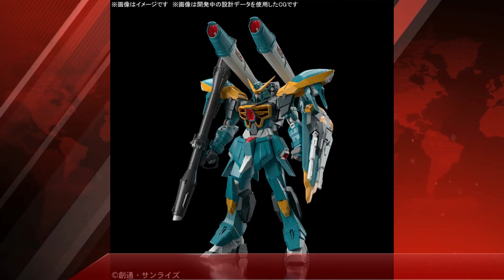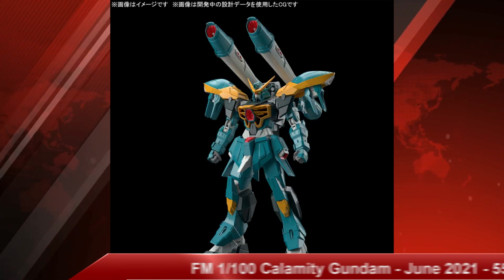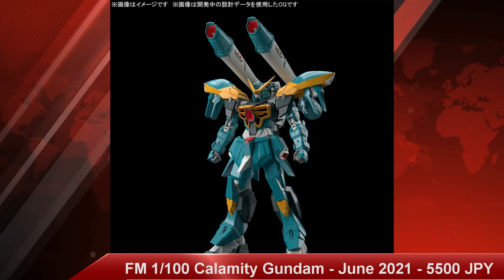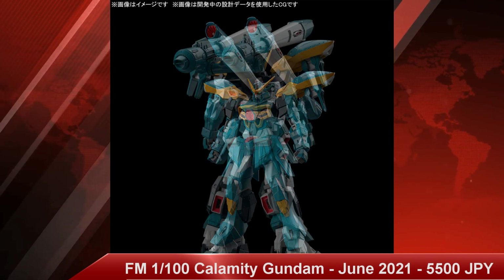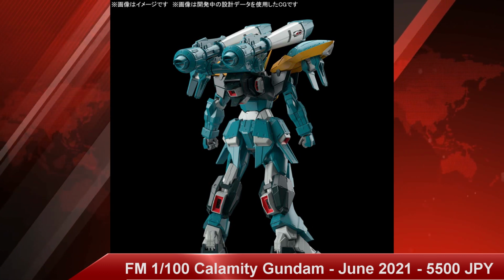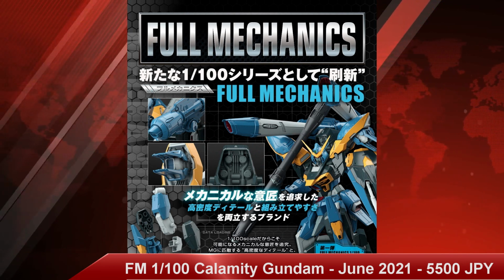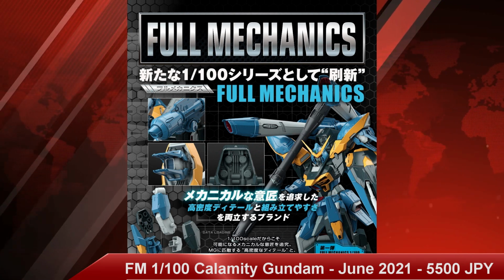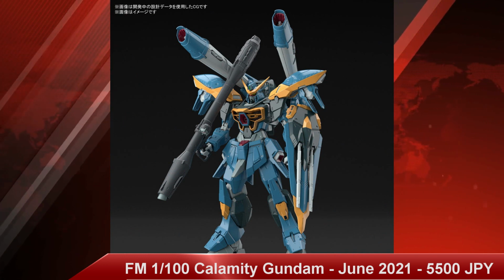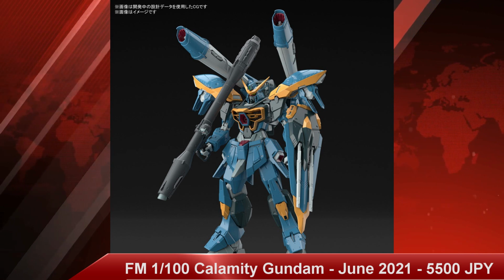We also have the Full Mechanics 1/100 Scale Calamity Gundam, set to release in June of 2021 for a price tag of 5,500 Japanese yen. The GAT-X131 Calamity Gundam is a long-range, heavily armored mobile suit from Gundam Seed. Fielded by the Earth Federation forces and using biological CPUs, this Gundam could stand up to the likes of the infamous Freedom Gundam, as long as its two companion units were also in tow.